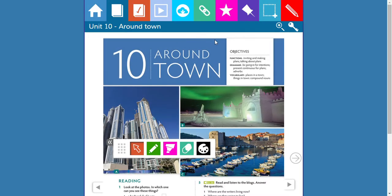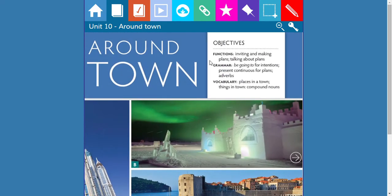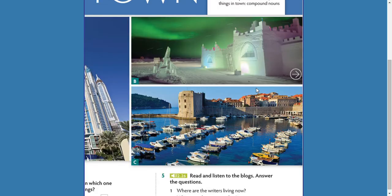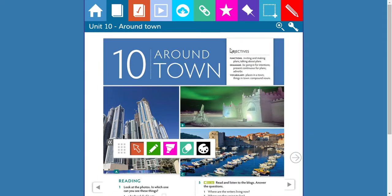Here we have our objective for this unit. It says functions: inviting and making plans, talking about plans. Grammar: be going to for intentions, present continuous for plans, and adverbs. Vocabulary: places in a town, things in a town, compound nouns. So this is going to be our objective for this unit.